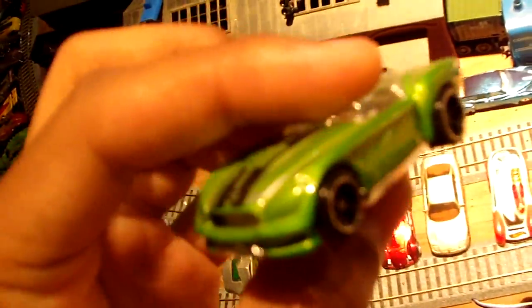Like that one, I believe. It's got a cool green color. It's got a custom logo here, like it's a circle with a flame. Might be in that series too. And these are two of my power pipes. These are basically jet cars.